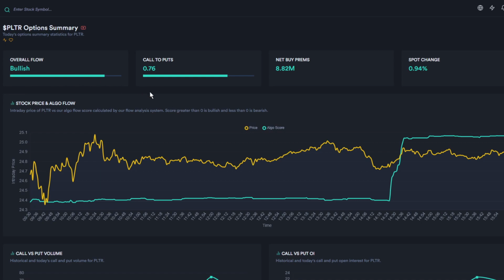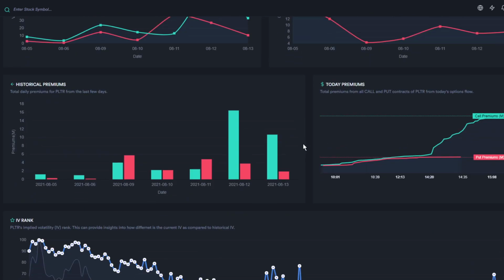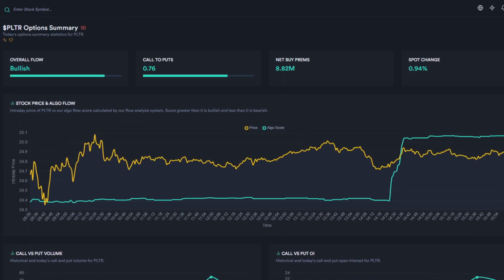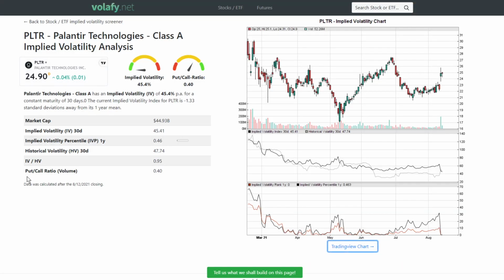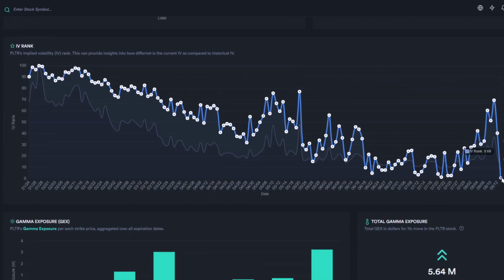Overall, the flow is very bullish. A lot of people are buying calls. Call to put ratio is outweighing the puts by 76%. And overall, a lot of bullish flow for Palantir. IV rank for Palantir is at its all-time lowest, 45%, very low implied volatility. IV rank is less than 1%, which means that it's very low compared to historical averages.